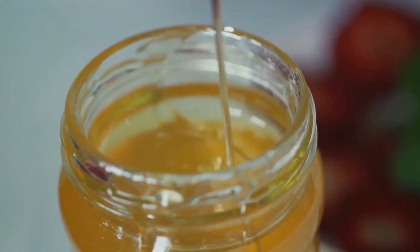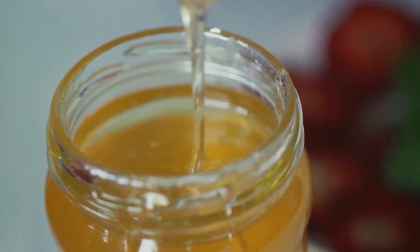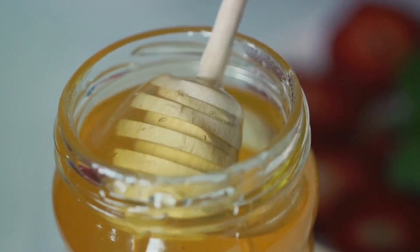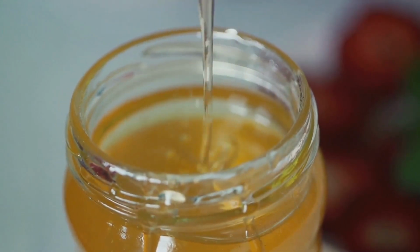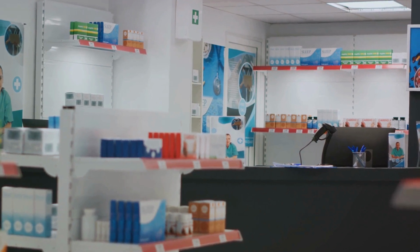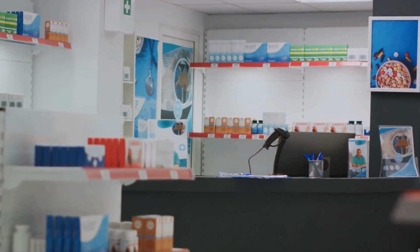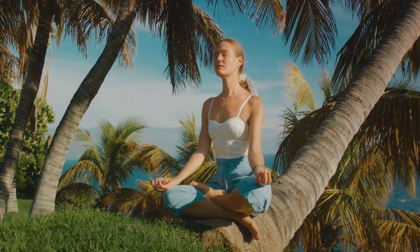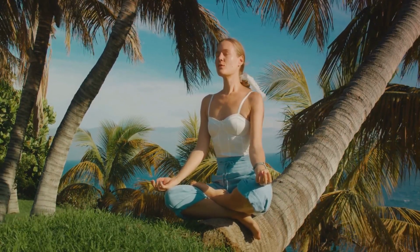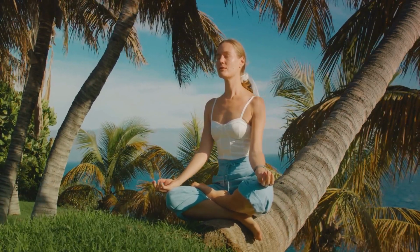Then we delved into the sweet and sour world of honey and lemon therapy. This dynamic duo not only tastes great but also works wonders in relieving throat discomfort. It's nature's very own delicious remedy. Finally, we discussed over-the-counter treatments. When all else fails, your local pharmacy has a wide range of options that can provide immediate relief. Remember, these treatments are not only effective but also easy to implement. They offer a holistic approach to tackling a sore throat, focusing not just on symptom relief but also on overall wellness.